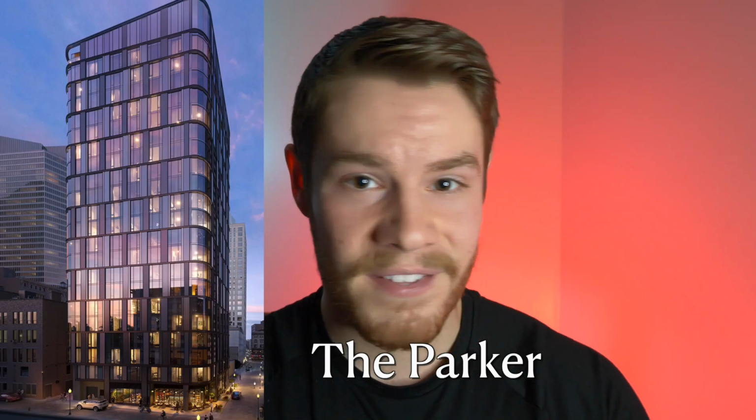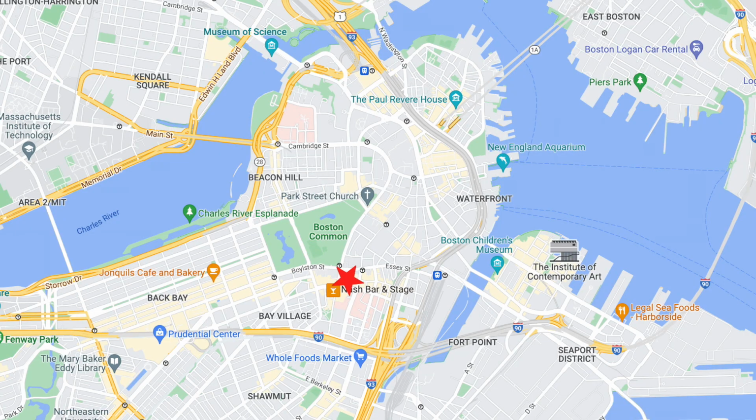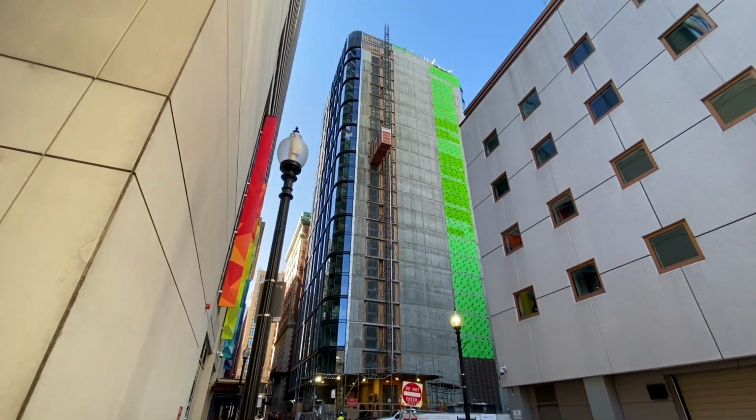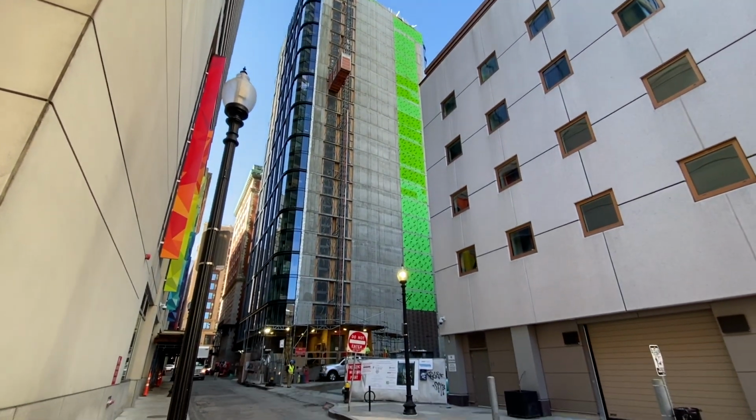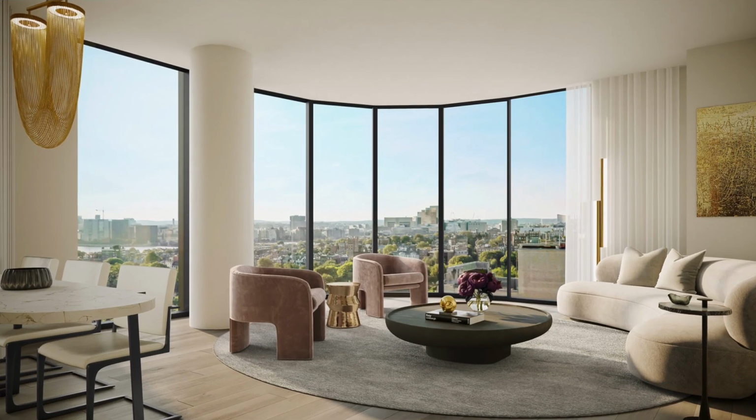Now the next one on this list is the Parker. This is kind of in the downtown area, Downtown Crossing, kind of on the corner of Boston Common. The whole thing is 22 stories tall and it's still in construction. So they're finishing it up. It's not quite done yet, but their condos are selling right now for anyone who wants to get in here early. Now the Parker has 147 condos in total.